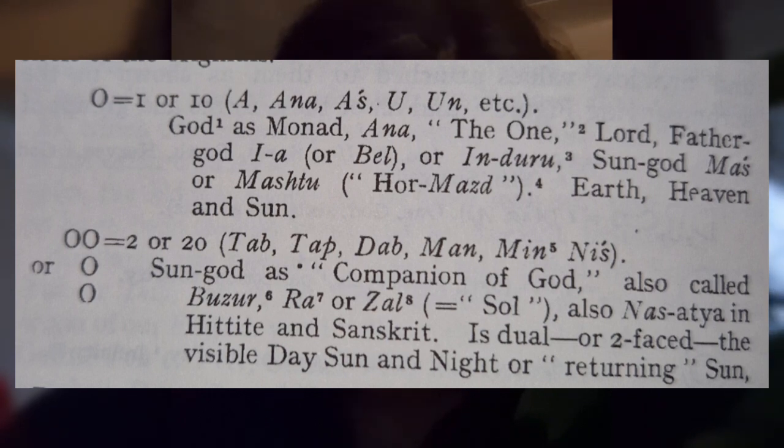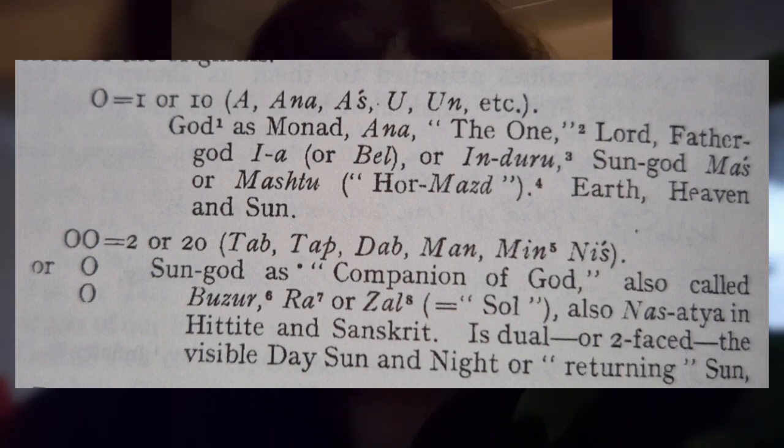O equals I, or 10, or Io. A equals Anna, As, U, Un, etc., which is like the different languages there. God as Monad, Anna, the One, Lord Father. God, I, A, Ea, or Bel, or In, Duru, I'm guessing that's supposed to be like Indra. Sun God, Mas, or Mashtu, and Hor Mazd, as in Huru Mazda. Earth, heaven, and the sun.